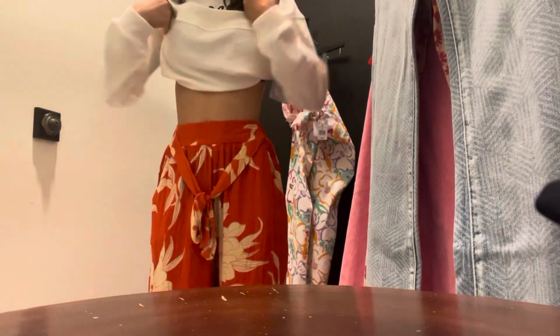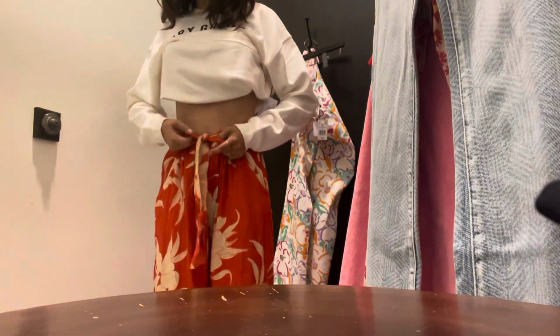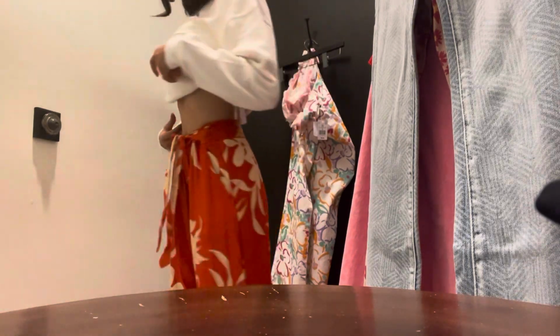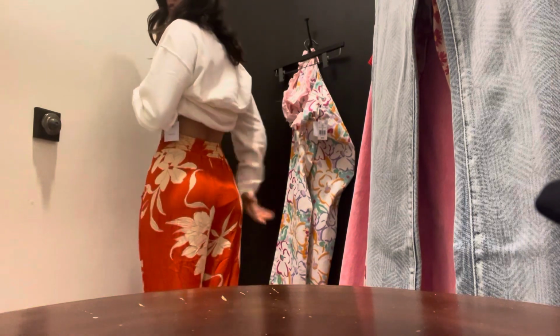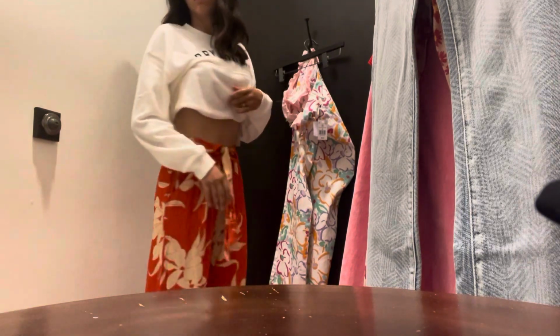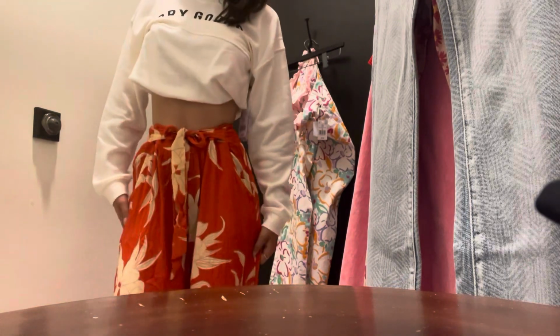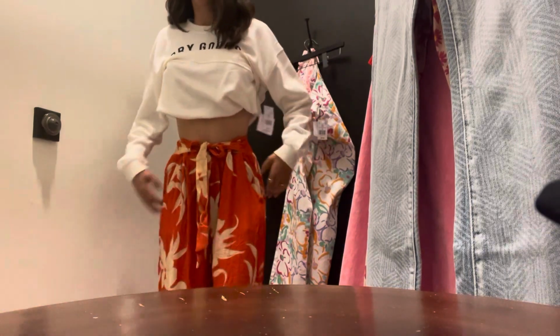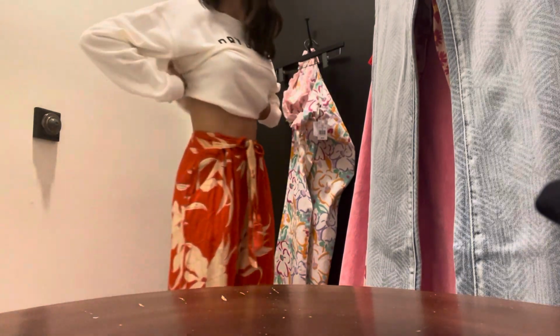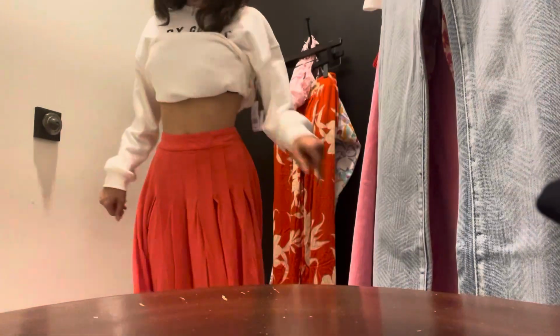Then we have this pair. I really liked these pants. They were super comfy and I really liked how they fit. The only problem is I don't know where I'd wear them to or how often I would wear them. Because I would wear them to like grad parties or something, but I usually wear a dress to grad parties because I don't get to wear dresses a lot. So I don't know how often they would be used, but I did really like these.